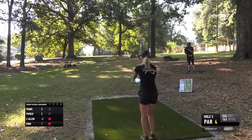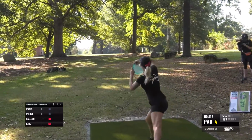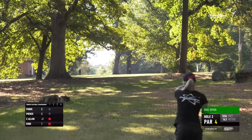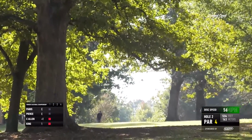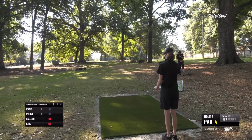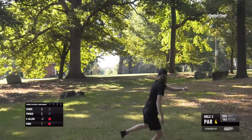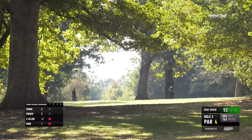Kat, hoping to keep up with those. Notice most of the FPO players also wearing black and the Respect Her Game shirts. Yep. Sarah Holcomb and many others, obviously, starting that this week and hopefully going forward. It's just great to see. Really cool. Haley King, did you get a little slip on the pad there?